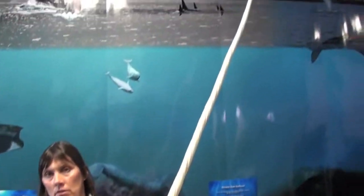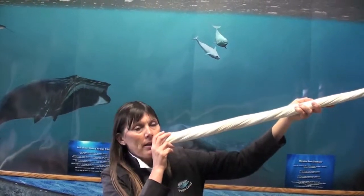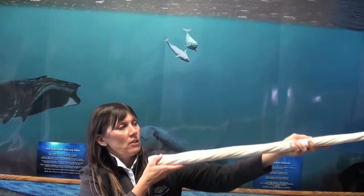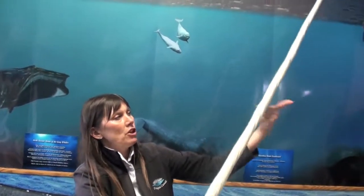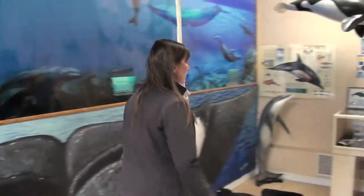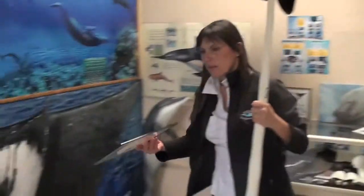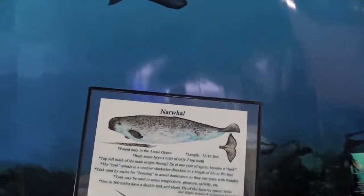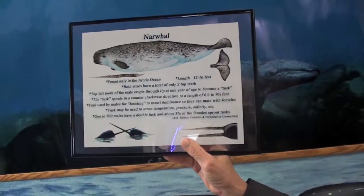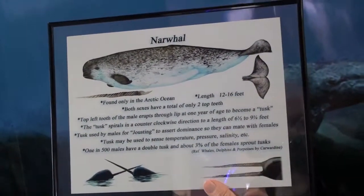So this tusk is the top left tooth. The top left tooth comes out, and then it spirals counterclockwise, and they use this for jousting. The males actually joust with it. And let me show you. There's a narwhal. Females do not have the tusk. Only the males do. And you can see in the bottom left there, they're jousting.